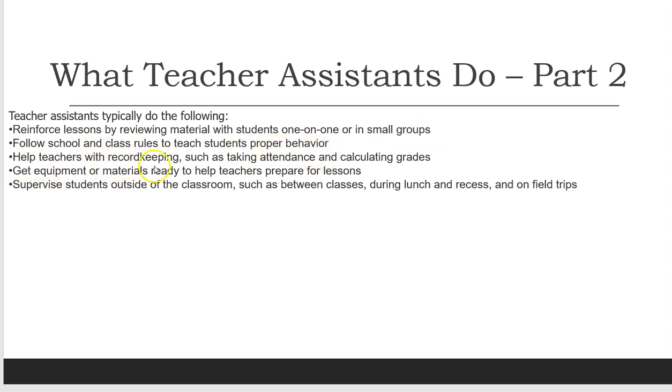Help teachers with record keeping, such as taking attendance and calculating grades. Get equipment or materials ready to help teachers prepare for lessons. Supervise students outside of the classroom, such as between classes, during lunch and recess, and on field trips.